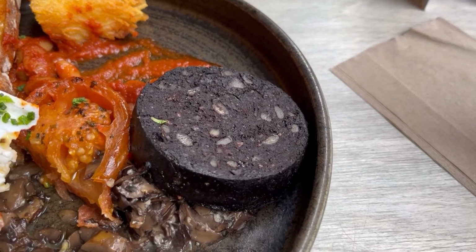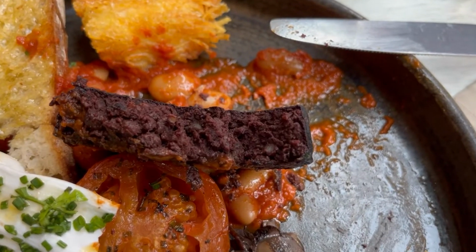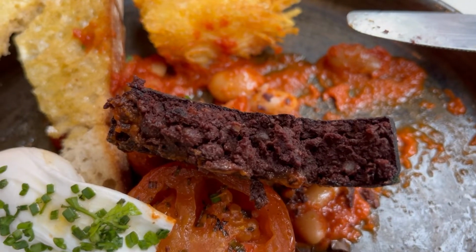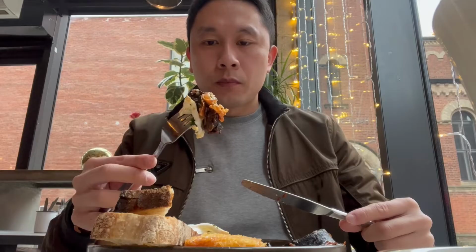Now the black pudding. It's a good sized one you get here, and I have to say it tasted really nice. For those of you who don't know what black pudding is, it's basically a blood sausage. The texture I would describe as almost cake-like. So the inside is soft and dry and crumbly, and a sort of savoury meat cake, if you can imagine that.